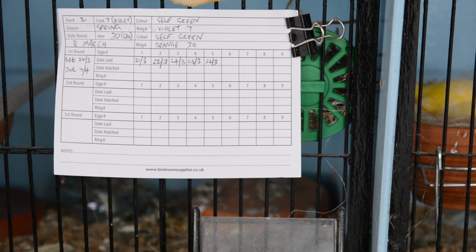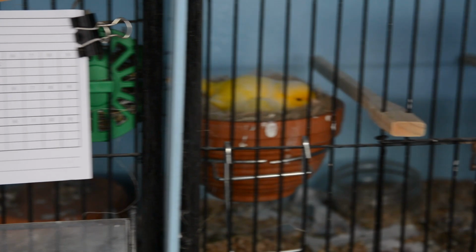So I will, hopefully, if she gets off the nest to feed later today, have the opportunity of having a look at her eggs and seeing if any of them are fertile or not. So, moving on to the next hen.